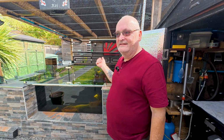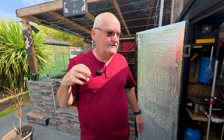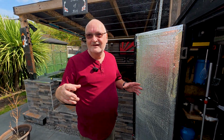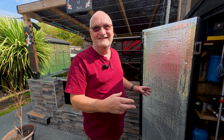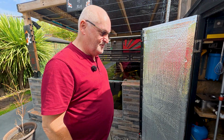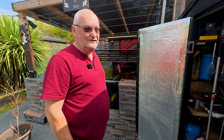The only thing I did wrong when I did this, because I had a 3-inch bottom drain on my old pond, and when I had the opportunity, I should have changed it to a 4-inch, but I just didn't. And then once it all built, it was too late. So I thought, oh well. But the 3-inch, it does its job. I don't have really any issues with it. It's just one of those where you think you should have done it.